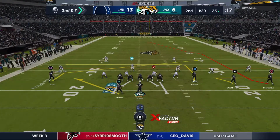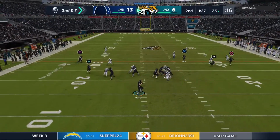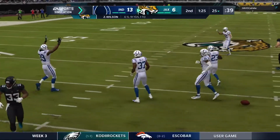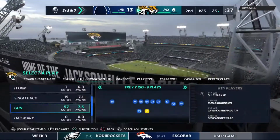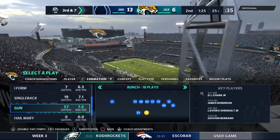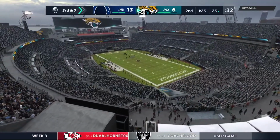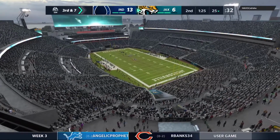Buffalo 18. Ready. And boy, that one drops incomplete, but if he was hit a fraction sooner, it may have been a fumble. To this point, I've been impressed with the work defensively. They have not allowed a lot of receivers to run free. And there's another example, another incompletion.